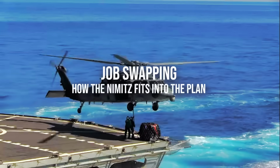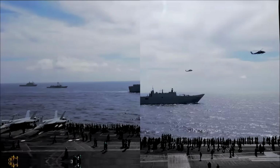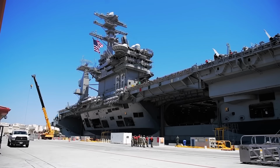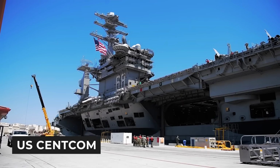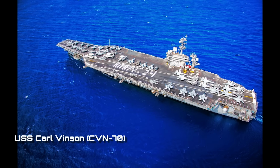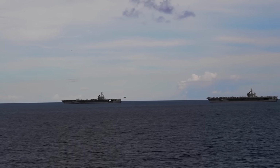Job swapping. How the Nimitz fits into the plan. Now, while this Nimitz deployment was definitely for a crisis, it also fit into plans that were already in motion. See, this carrier, based in Washington, was already set to head to U.S. Central Command, that's CENTCOM, anyway. Its main job was to take over for the USS Carl Vinson, which had been out there since mid-November and was almost done with its tour, meaning it needed to head home soon.